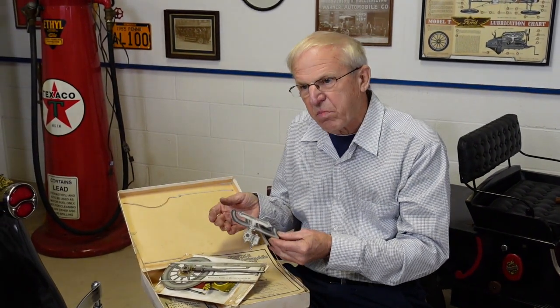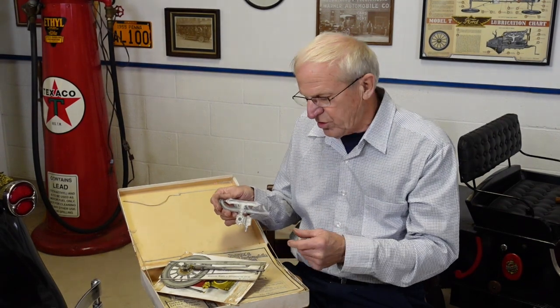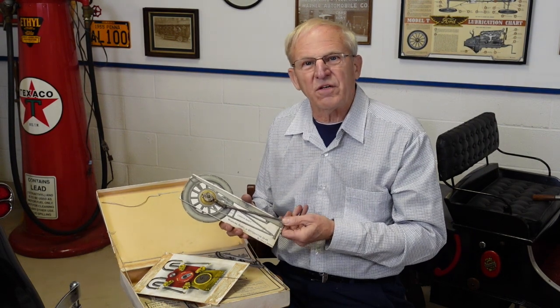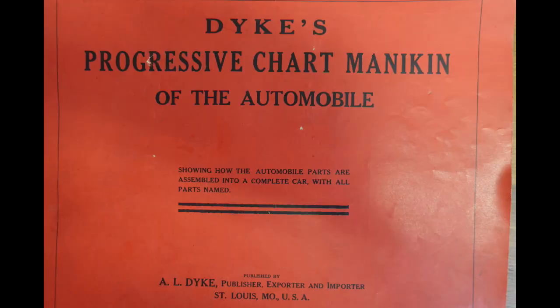You got to have spark. It's got to be timed. And then once you get those pieces going, now you've got to put it to the ground. Right. And that's what the differential and drive shaft is doing. That's how cars work. So once you've been to the basic course to learn what it takes to make a car run, now it's time to go into the advanced course and learn some specifics.